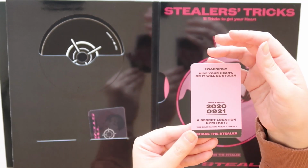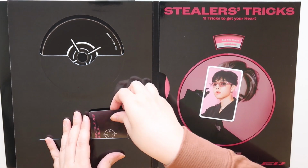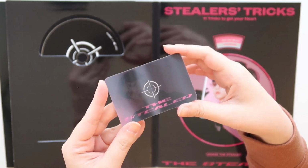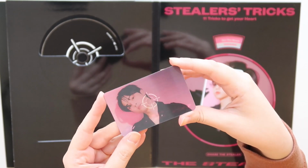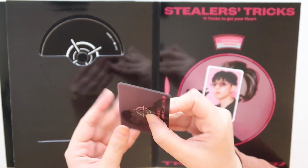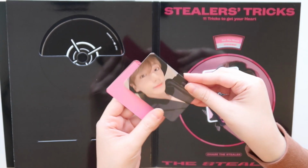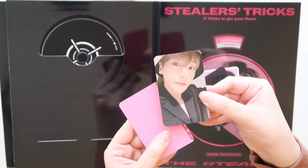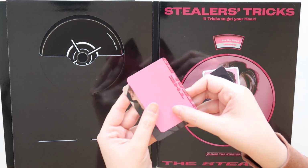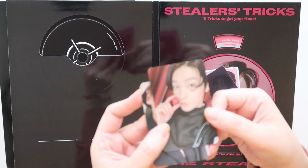So I pulled Sunwoo's date card. And then for the lenticular, I pulled Haknyeon. It's a little hard to see, but he's there. Now for the actual photo cards, I got Hyunjae. He's so cute. And then I got Kevin. So really excited about that because I will be collecting Kevin.